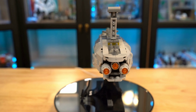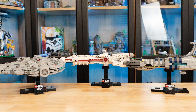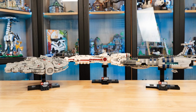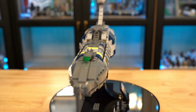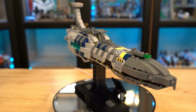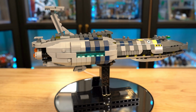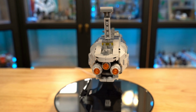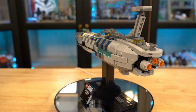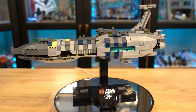Another really cool thing about this set is the stand. Of course, all 3 sets have stands, but I definitely think when you're dealing with a scale kind of display set, having a stand on here is just so worth it. Yes, unfortunately, the stand is included in the price count, and as you can tell, the stand on this one definitely takes up maybe 40-50 pieces. So I guess that is something to either complain about or just be happy about. I don't know. Other than that, this is the Invisible Hand.